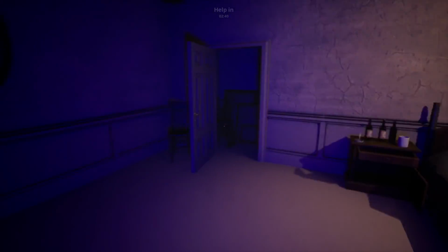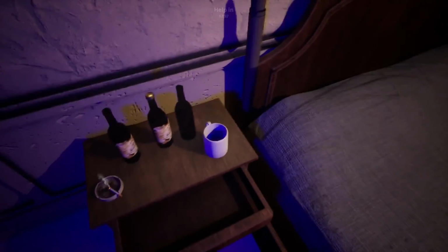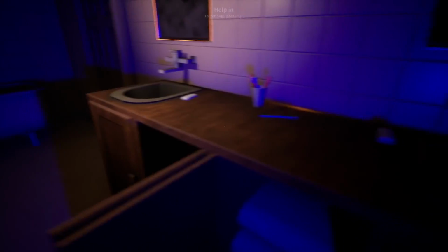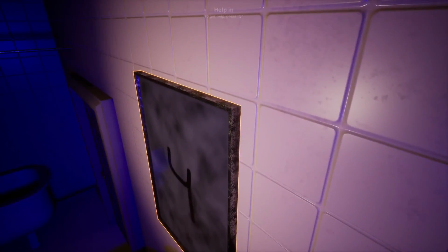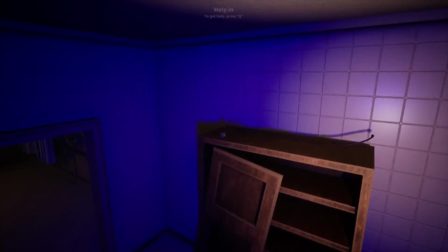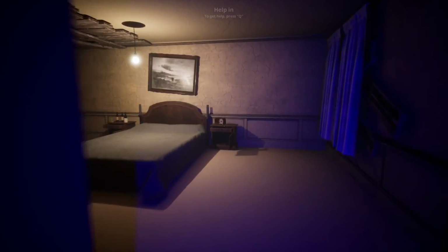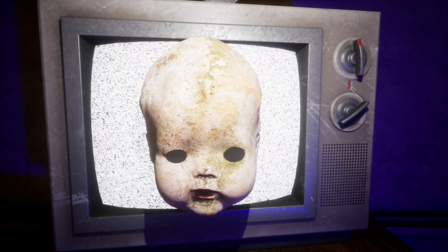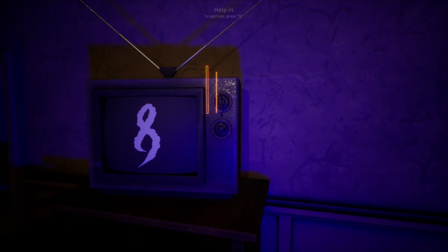More parts. I feel like I'm missing power cable. Why am I not seeing it? Harbor bar soap and the capacitor. Oh, here we go. Yeah. Do I rotate the? Okay, I rotate. And we have an 8.